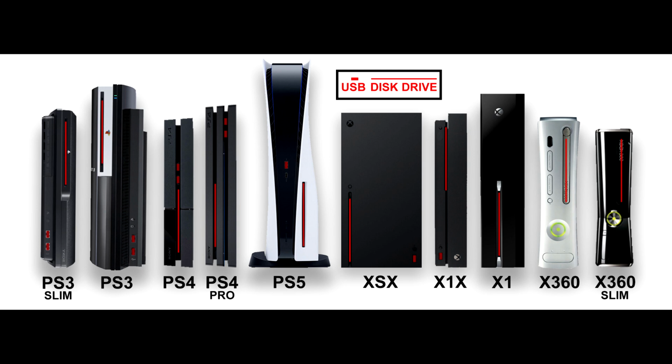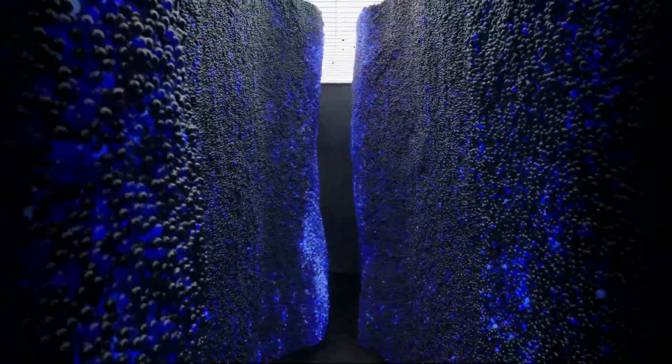Obviously, if you buy the disc version, it is going to be expanded a little bit because it has to include the disc drive. If you buy the digital version, the width is going to be a little bit more limited. Nevertheless, this console is absolutely enormous. Maybe it's not bulky overall, but the actual height of the console is pretty noticeable, and it's going to be interesting to see how people manage to fit this into their game rooms, whether they want to have it up vertically or horizontally. That's probably going to be a decision ultimately for the consumer.